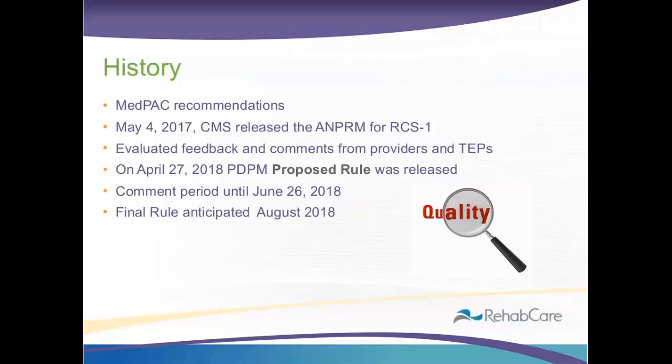And on May 4th of 2017, we are familiar with the RCS1 that came out. In my years of being around Medicare and Medicare regulations, it was called an advance notice of proposed rulemaking, and it's the first time that I can remember that they've ever done that. Essentially it was, hey, we're going to touch base and see how you all feel about this. There were a lot of comments, including comments from Kindred, and they listened, which is a good sign. They actually listened to the comments that we generated.